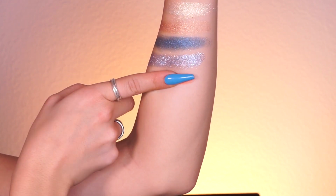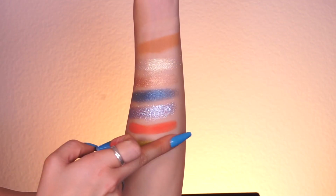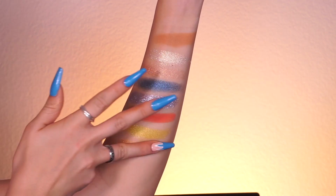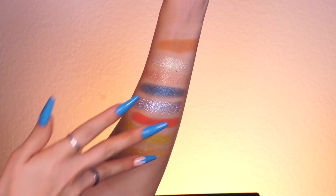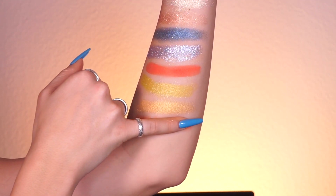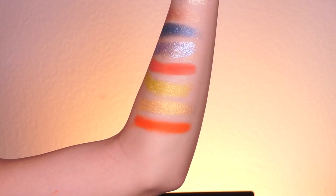Moving on to the second row, we have the name Sea Star, which is a matte peachy corally shade. Next we have the shade Best Day Ever, which is a shimmery green shade. Then we have Square Pants, of course. This is a dark golden shimmer shade. Then Pretty Patty, which is a bright orange pigment. Sea Star is also a pigment, by the way.